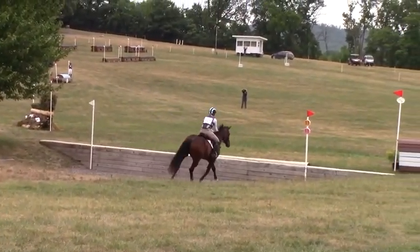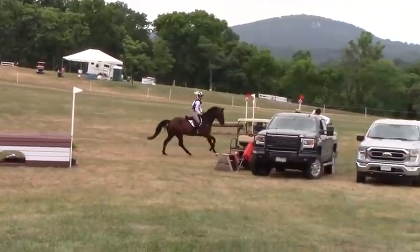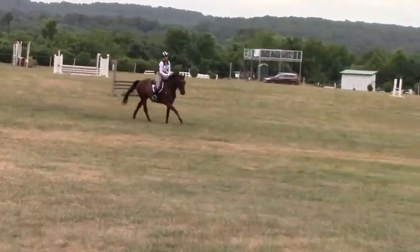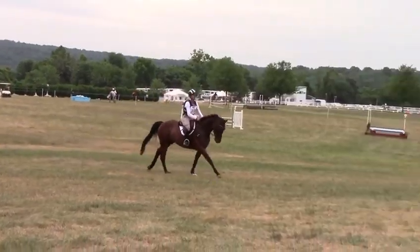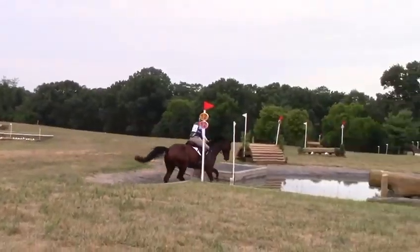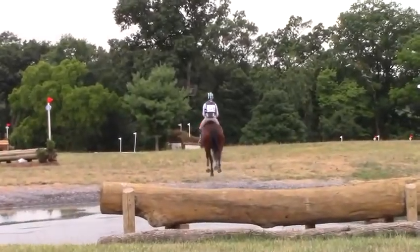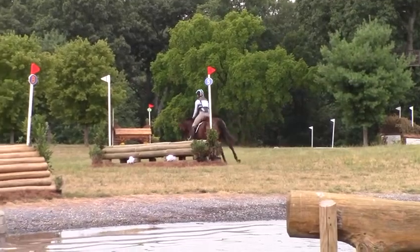Coming now to the up bank. Safely up there, now right-handed for the water. Gently through the water, out and back for the last three fences. Novice Red Hut will be next to them.